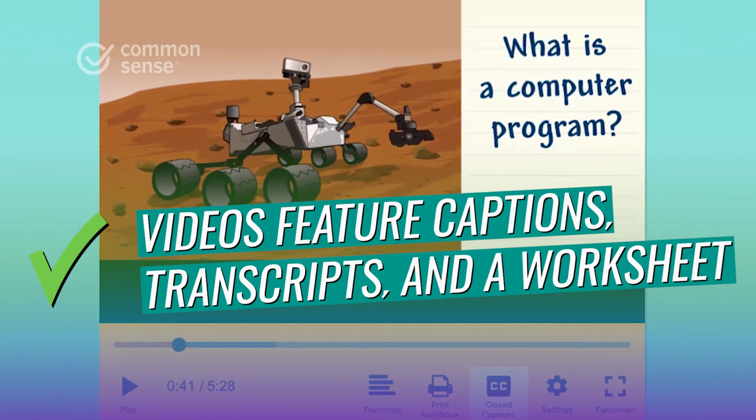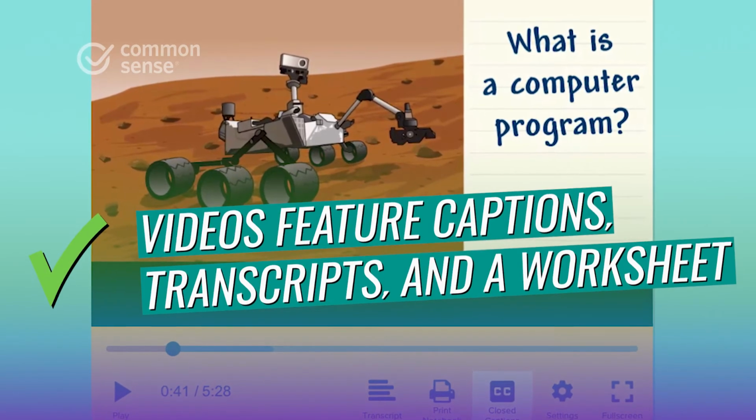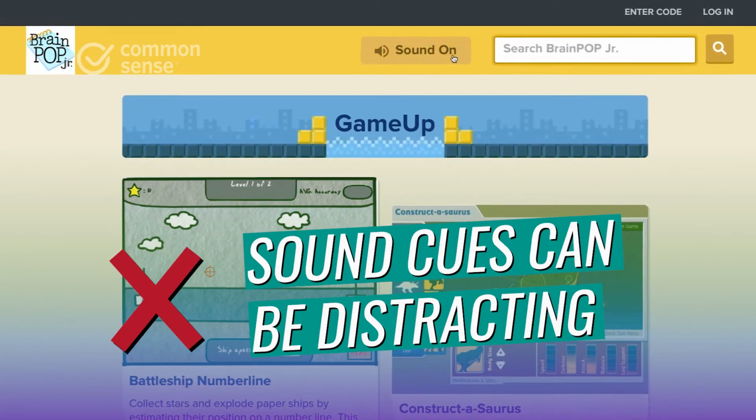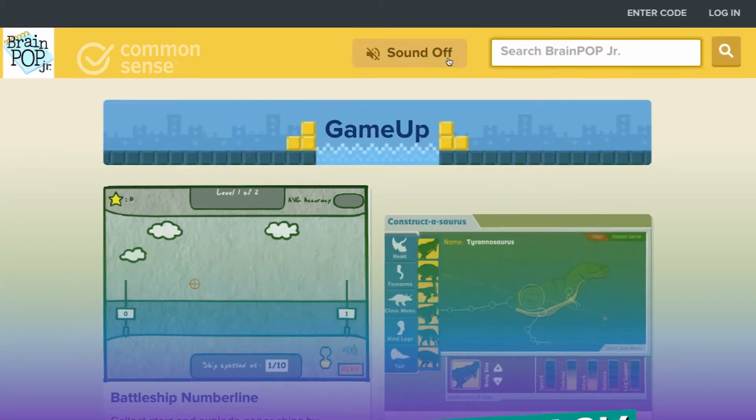Videos feature captions, transcripts, and a printable worksheet. There's also sound cues for many interactions. They can get distracting, but they're easy to turn off.